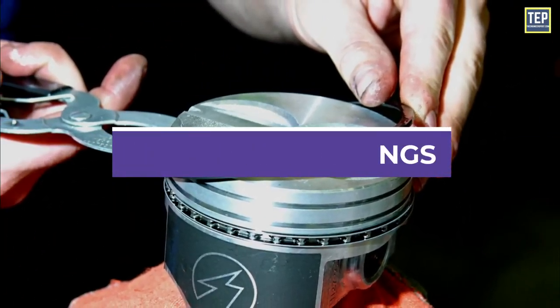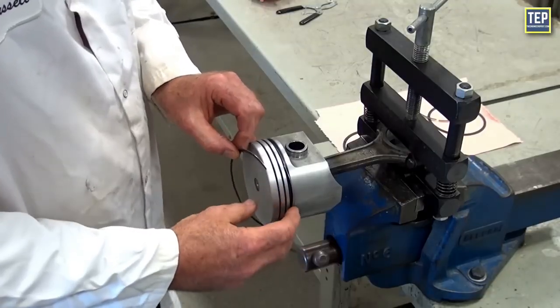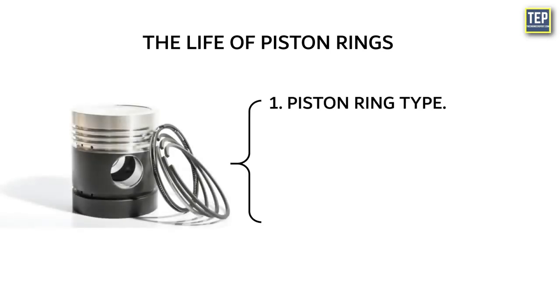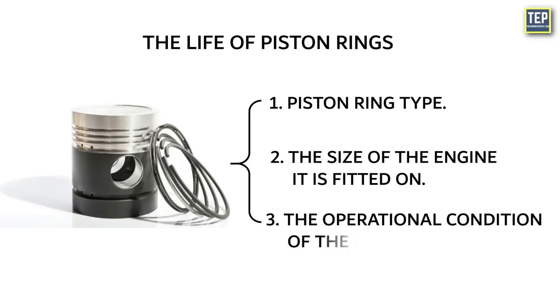Similar to all the other machinery parts, the piston ring will also have a set time period of overhaul and replacement. The life of a piston ring entirely depends on the piston ring type, the size of the engine it is fitted on, and the operational condition of the ring and the liner.